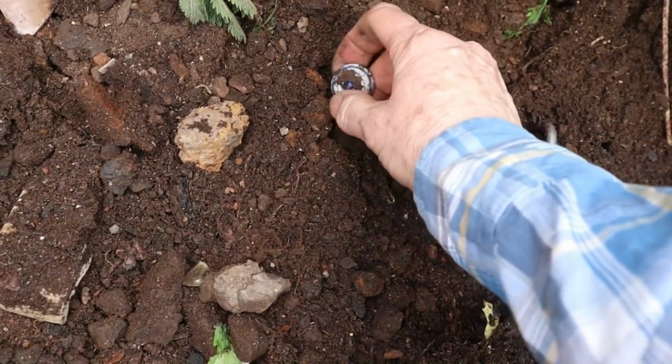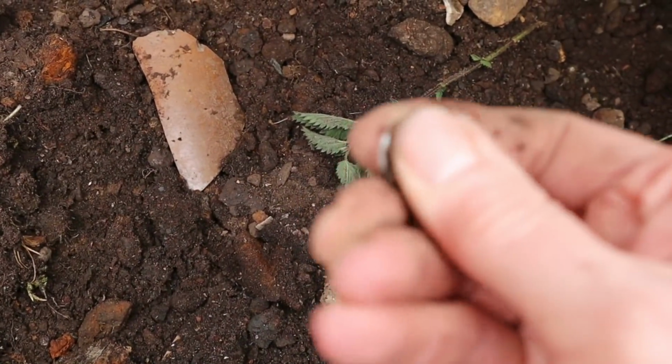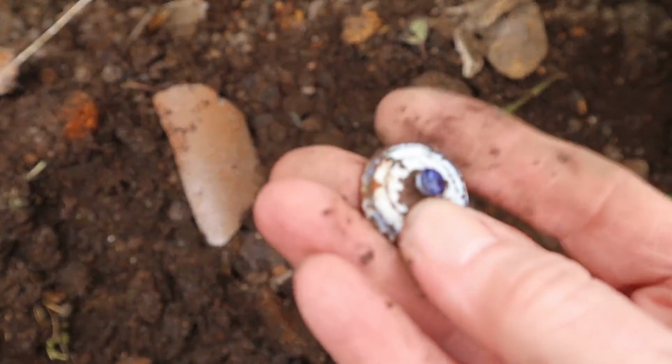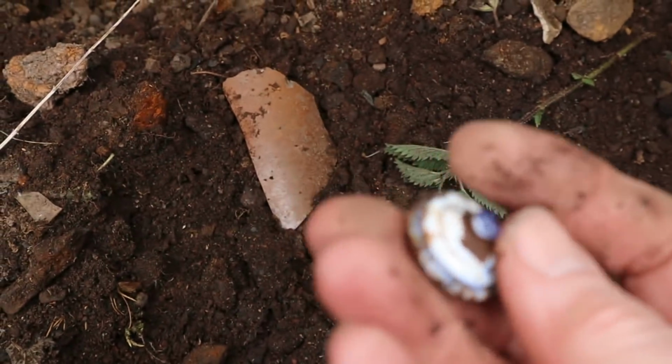Is it a lid or a knob? Oh, it's so cute. It's a lid. Of course I had to find a lid. I'm Lydia. That's so cute. They're usually just plain white or cream.